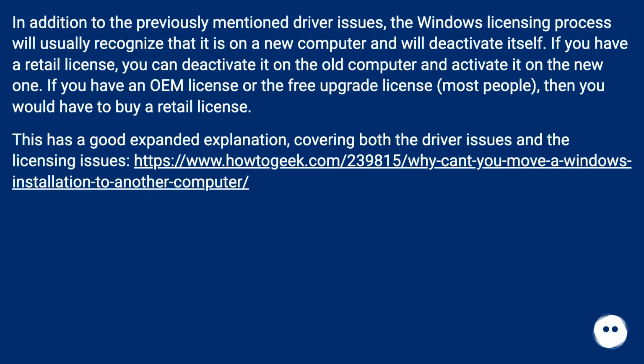In addition to the previously mentioned driver issues, the Windows licensing process will usually recognize that it is on a new computer and will deactivate itself. If you have a retail license, you can deactivate it on the old computer and activate it on the new one. If you have an OEM license or the free upgrade license, which is most people, then you would have to buy a retail license. This has a good expanded explanation, covering both the driver issues and the licensing issues.